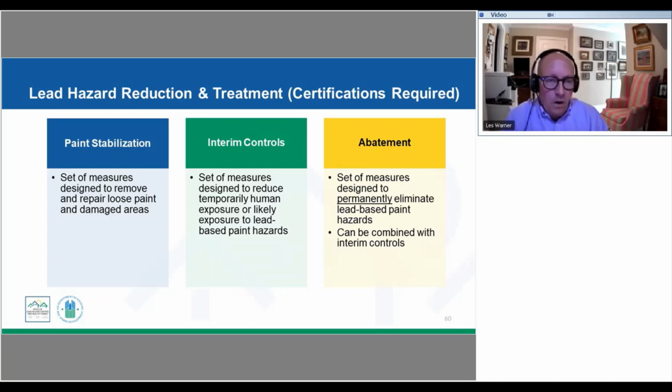So our levels of reduction and treatment, our paint stabilization, where we're really just dealing with those unstable surfaces that have been determined based on our visual assessment. We could be doing interim controls, and we'll talk in a minute of when that is required. And this is a longer-term solution to try to reduce human exposure to lead-based paint hazards.